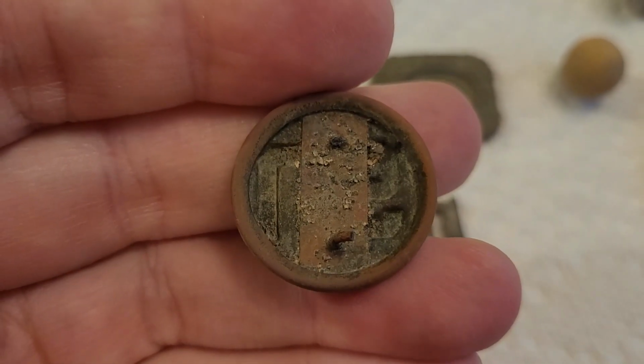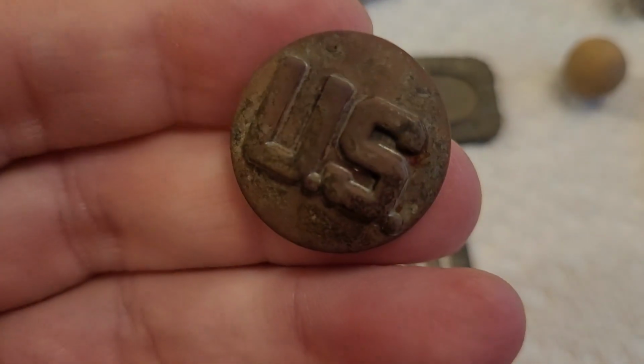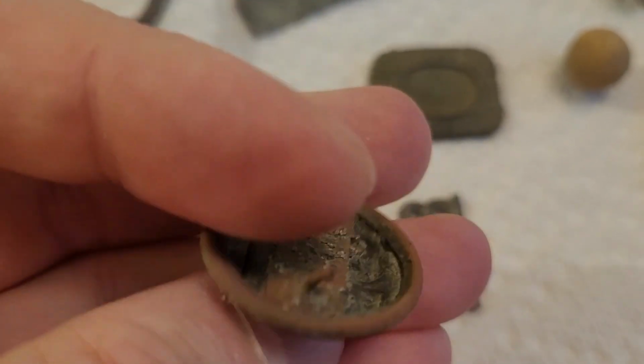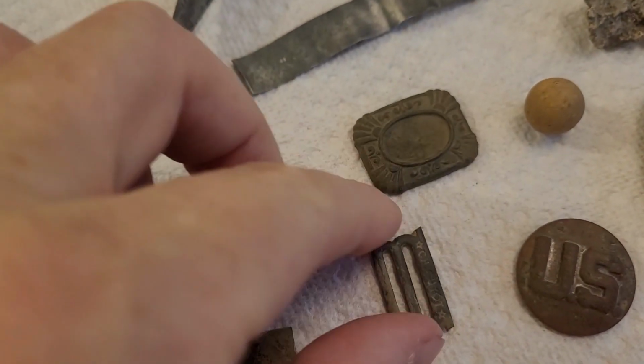The back of that is not the modern style backs. It's a little bit older. I think this is the World War II design. Not 100% certain, but I think that's what that is. So really cool find. Glad to have that.